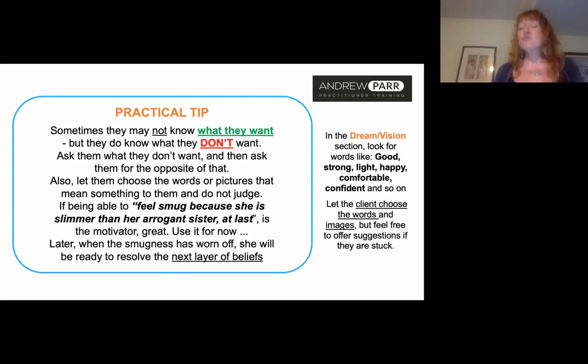Really important in this dream vision section, though, that the words are their words, because if they repeat words back and they don't feel like their own, they're not going to work, as you know. So really help them to create the words of how they want to feel to go into that vision statement. You might think, so you want to feel good, light, happy, but that might not be the words they would use. So make sure that they choose them. They choose the situations, they choose the images. It's all got to come from them.